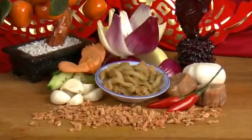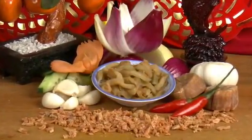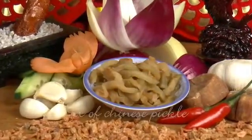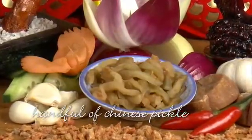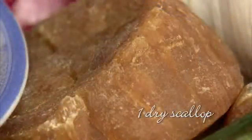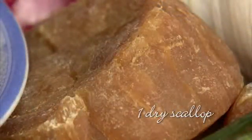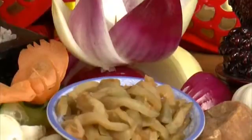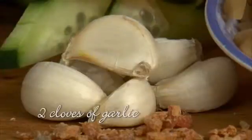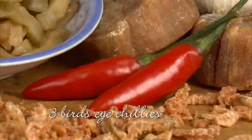It will take a little time to make the perfect XO sauce, but it is well worth it. You'll need several ingredients, some of which may only be available from selected Asian grocers. These include Chinese pickle and dried shrimp. Dry scallops need to be soaked in hot water for at least half an hour. Garlic, red and brown onions, and bird's eye chilies are the other ingredients.